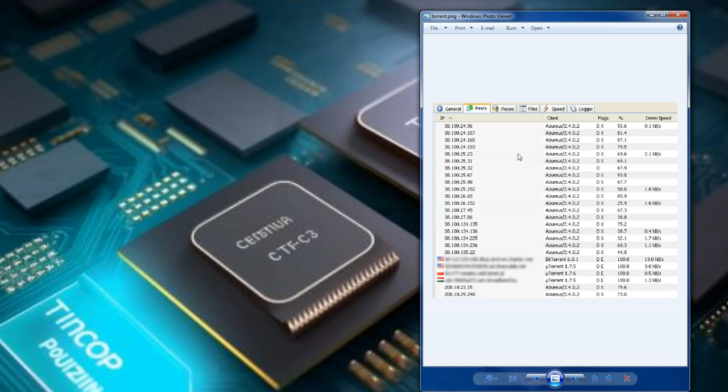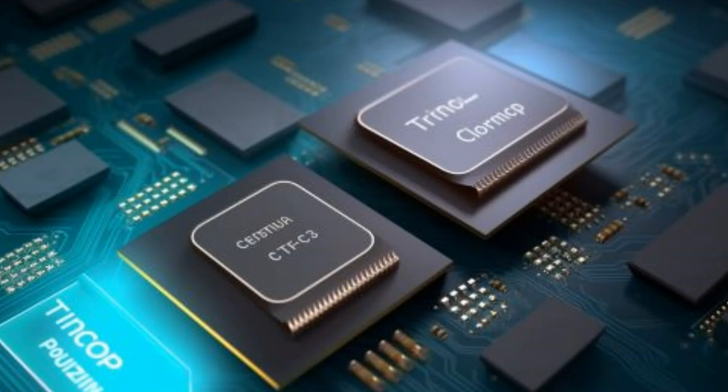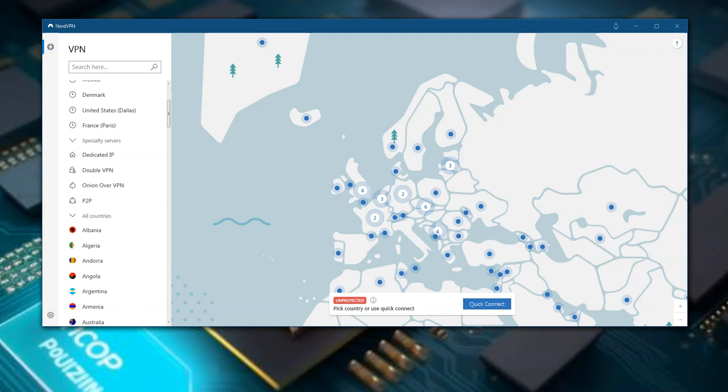You should never ever download anything with your IP address visible. The easiest way to get around it is to use a proxy or a VPN. I'm not going to go into the details here. I'm just going to show you quickly what you should use. Now, the VPN I use is NordVPN. It's one of the ones that works the best with torrenting, I think.